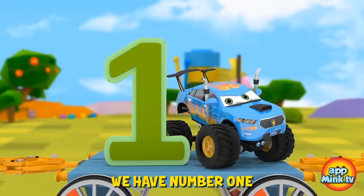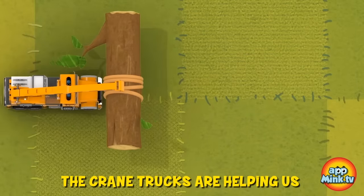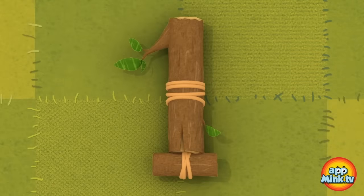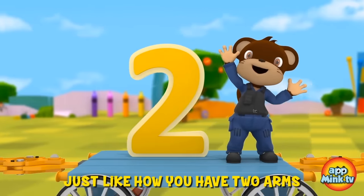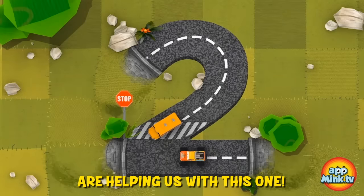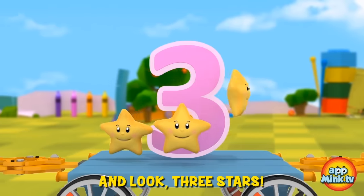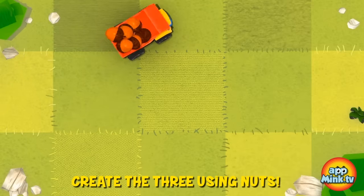First up, we have number 1, and we have one monster car next to it. The crane and trucks are helping us with some logs. Hi, Mink. Hi. Oh, and you've got number 2, just like how you have 2 arms and 2 legs. The school bus and the monster truck are helping us out with this one. Now number 3, and look, 3 stars. The dump truck is going to help us create the 3 using nuts.